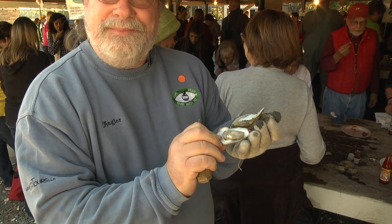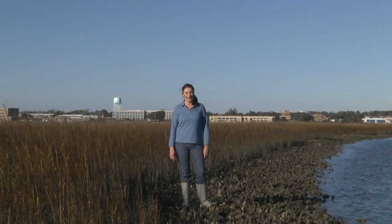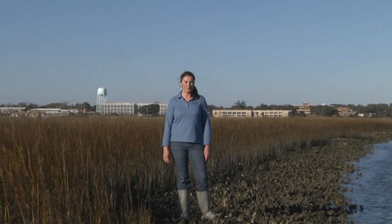That's good. North Carolina has the largest and most productive estuary system of any state on the East Coast. Oysters are considered one of the most important species in our estuaries. They are key indicators as to the health of our coastal waters.